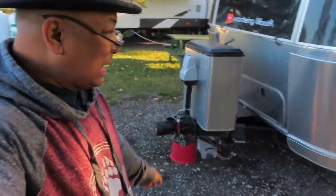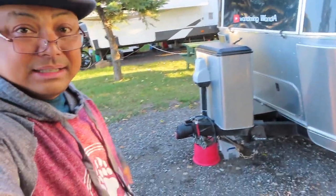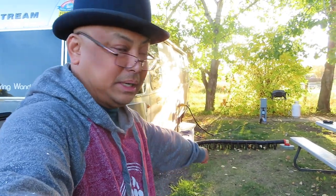As you can see, I backed in. Yay! And we disconnected because we are here to see Cousin Kathy. It is a 50 amp. It's so nice to have 50 amp again.